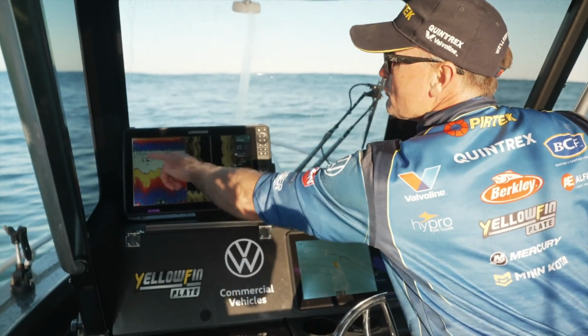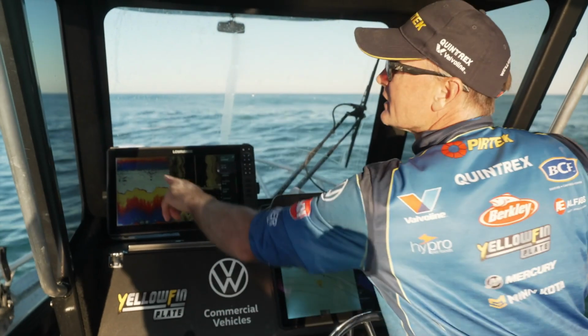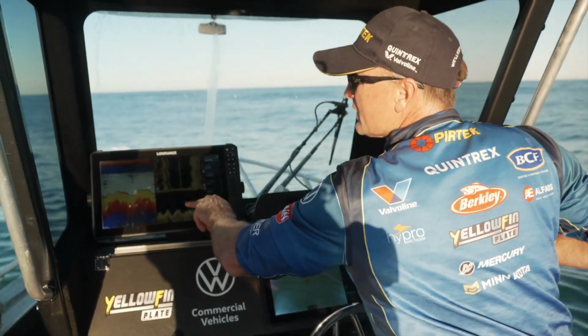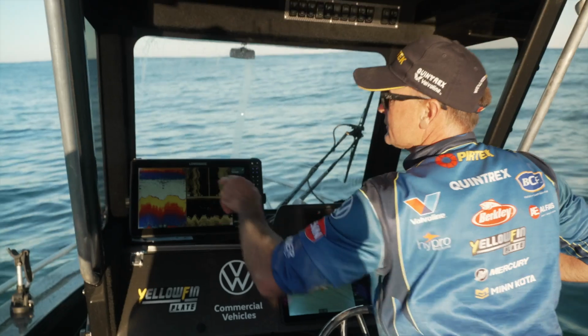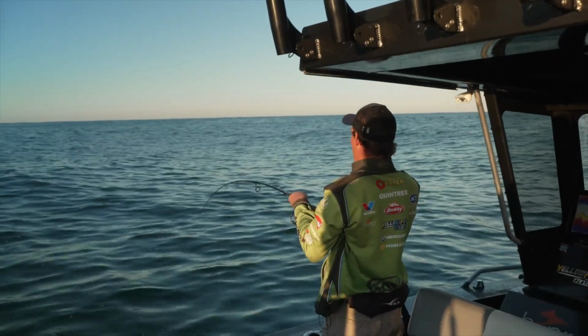I reckon there's snapper in our burley trail there now, or swimming around underneath the boat. There's not much current here, so the burley's going straight down, but we've got fish just wandering around here. They would definitely be snapper, these couple, so fingers crossed we can get them to bite. That's definitely a better one. He's pulling string.